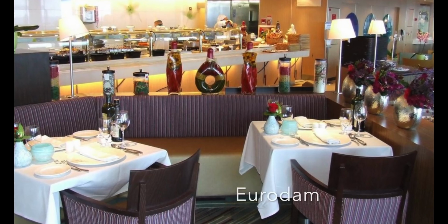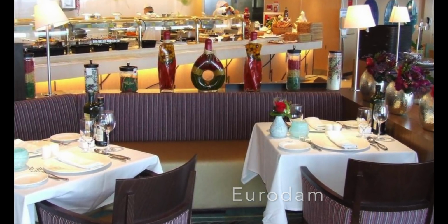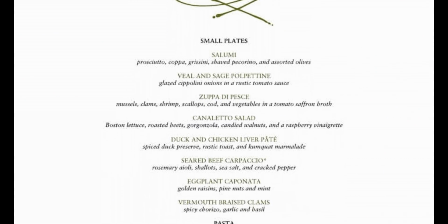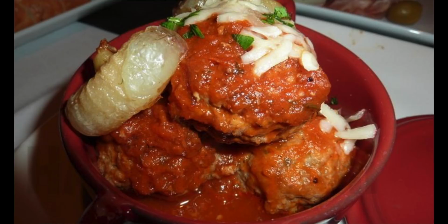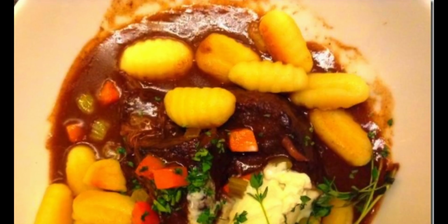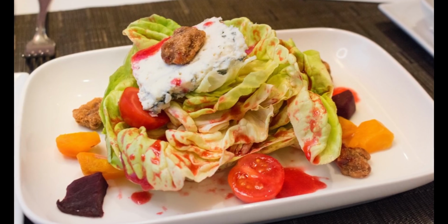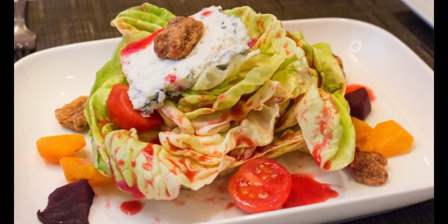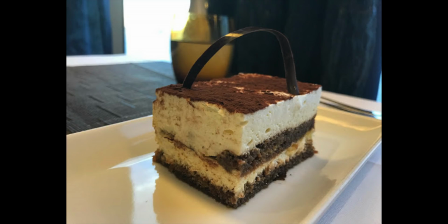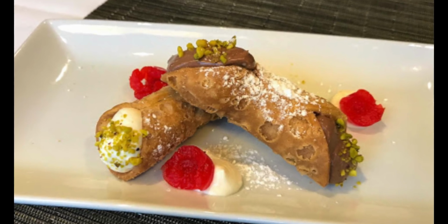In Italy, there's nothing more important than coming together to celebrate the joy of great food. This is the inspiration for our onboard Italian restaurant, Canaletto. Enjoy amazing Italian classics like braised chicken cacciatore al forno, branzino alfieri, or garlic shrimp ravioli. And for dessert, tiramisu, cannoli alla siciliana, gelato, and much more.